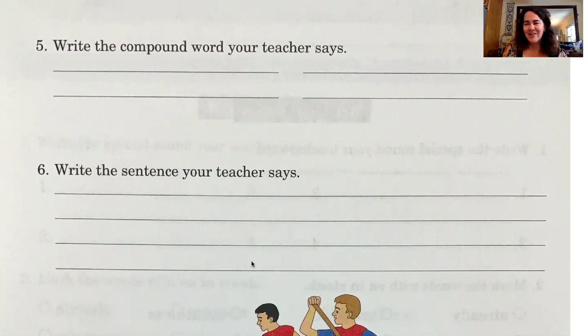And your second compound word is ballpark. Ballpark. When I go to the ballpark, I like to get popcorn. Ballpark. Okay, so number 5's compound words were pocket knife and ballpark. And number 6, you will write the sentence that I say.